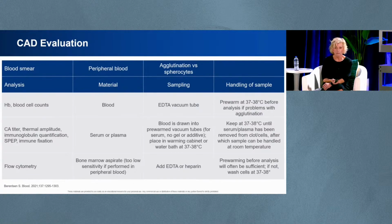All of this requires specific handling of specimens, and I think that's the most difficult part in dealing with cold agglutinin disease patients. I will tell you, even at my hospital, at Georgetown, a tertiary center, we still have some difficulty understanding that we need to keep the samples warm. The best way to do this is to keep them warm from the beginning. You can try to reheat these specimens, but that oftentimes will impact your results.